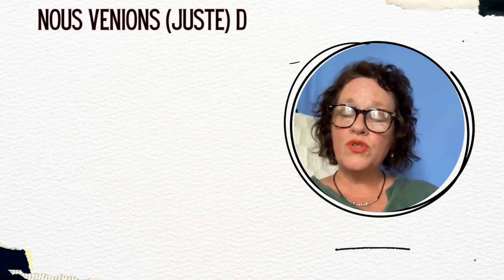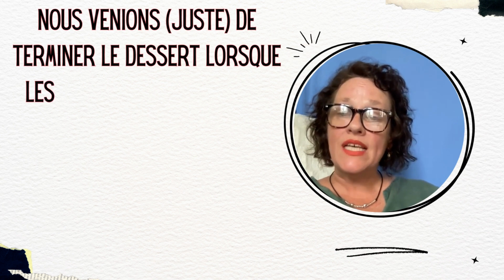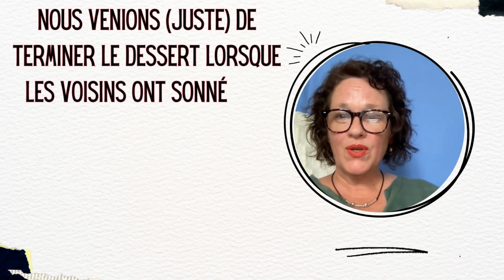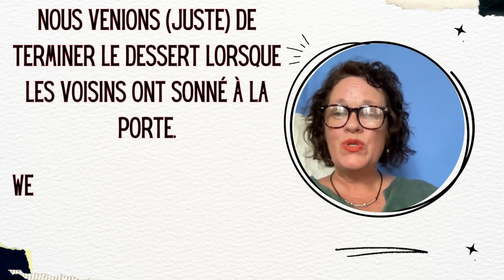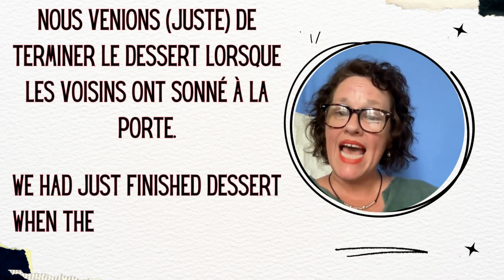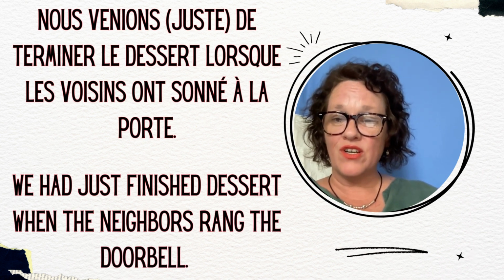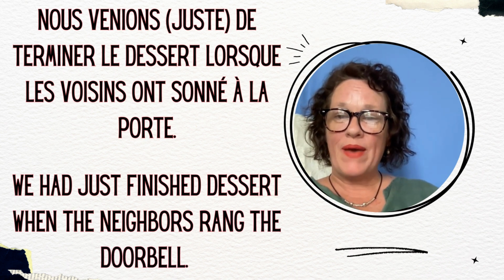Nous venions juste de terminer le dessert lorsque les voisins ont sonné à la porte. We had just finished dessert when the neighbors rang the bell.